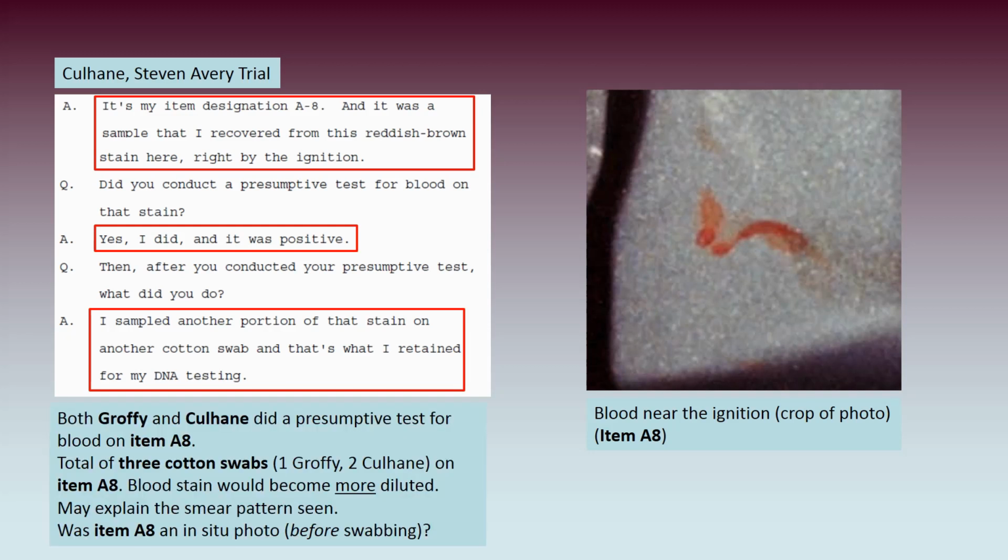So let's summarize this. That means that both Groffey and Culhane did a presumptive test on blood on item A8. That means that there's a total of 3 cotton swabs, 1 for Groffey, 2 for Culhane, on item A8. Well, every time you take a cotton swab with liquid on it and you dab the stain, the blood stain will become more diluted. So does that explain the smear pattern that we see?